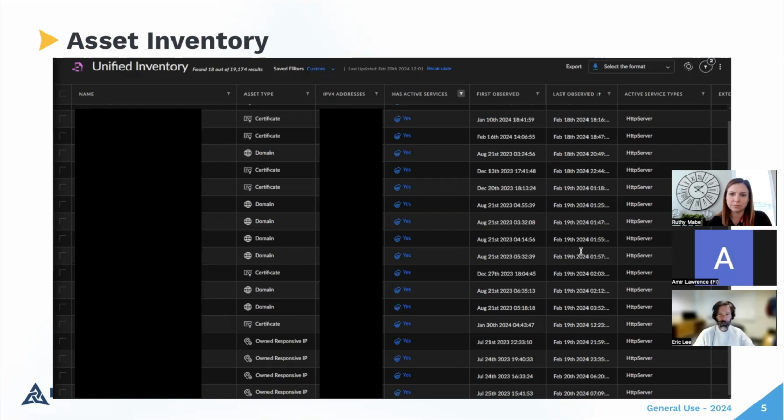So you can see here in this asset inventory screen, we are detecting things like certificates, also detecting domains, and then we detect things like responsive IPs, essentially. And these are all generated. This is a real customer data set that was basically just seeded, as Ruthie mentioned, with their known IP range and also organizational information. So essentially the name and known domains for that organization. So based on that, it comes back to us with all these assets in the inventory.